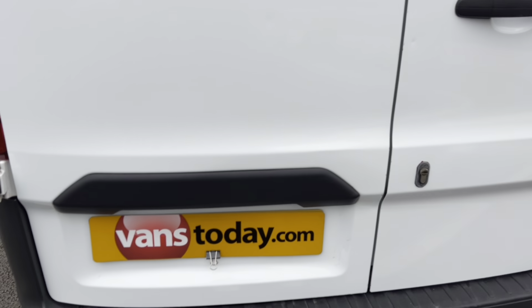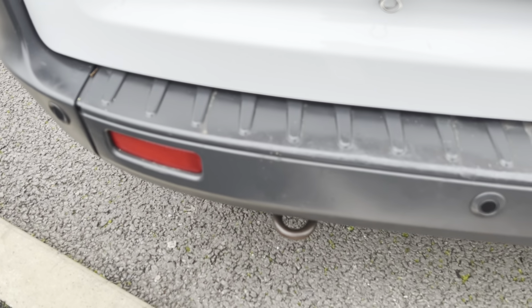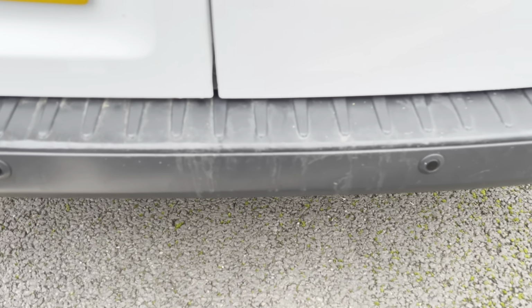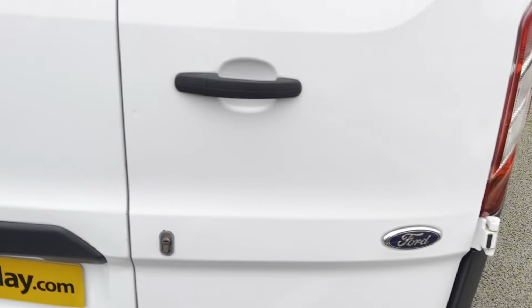Rear door handle, that's all looking good. We have just a couple of minor marks on the bodywork there, but again, very minor stuff. Again, you probably wouldn't notice them. Rear bumper with rear reflector, all good. And then have a look at your rear bumper. Yes, it's done a job, but it's not chewed to pieces. There's plenty of life left on that.